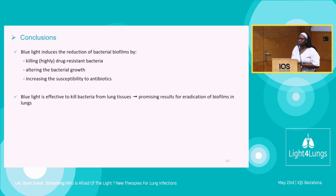So in conclusion, the message that you need to take with you is that the blue light induces a reduction of the bacterial density in biofilms by killing drug-resistant bacteria, by altering the bacterial growth, but also by increasing the susceptibility of bacteria to antibiotics. In addition, we showed that the light is effective to kill bacteria from lung tissues, which is a very promising result for the eradication of biofilms in lungs.